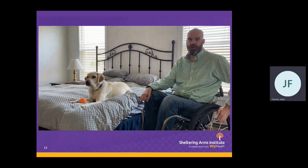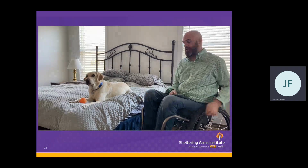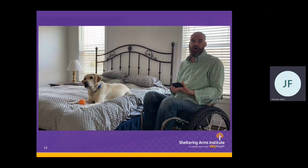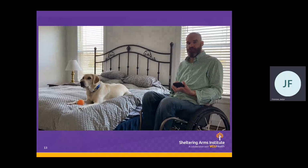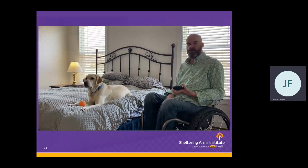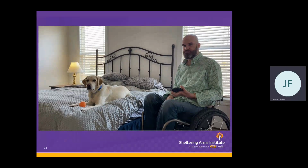So when I get up in the morning, I have to turn my light on. I can't reach over there and turn the knob, so I use an app that's called Wise. It has a smart plug. So I just open the app and hit the button and the light comes on.